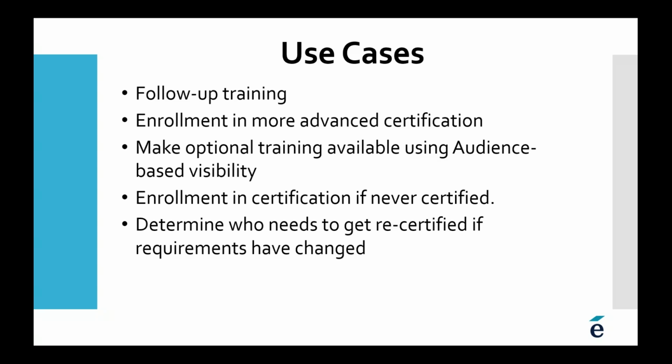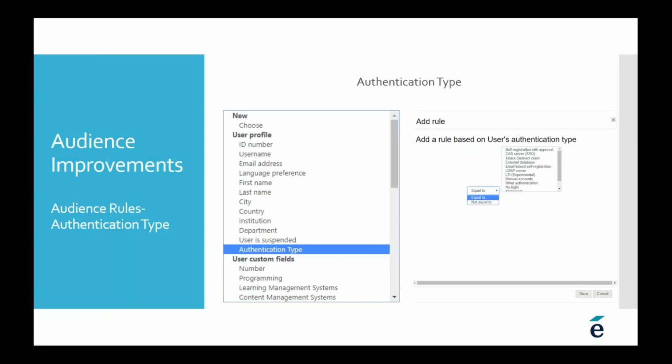There are also often times when either government regulations or changes in organization policy will require that people get recertified if requirements have changed. So remember, one of the certification things we could do is say, if you've been certified before this date, I want to place you into this audience. If regulations have changed during a date, then you can have them get recertified into a new certification based on that.